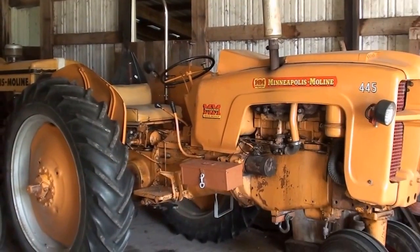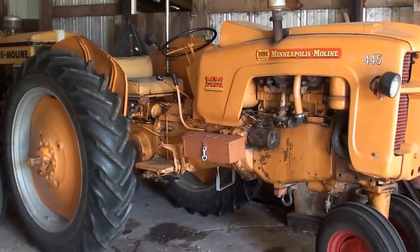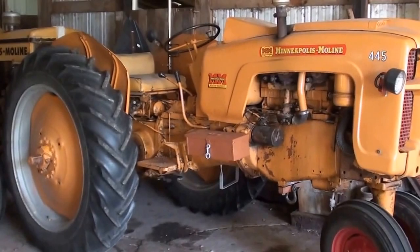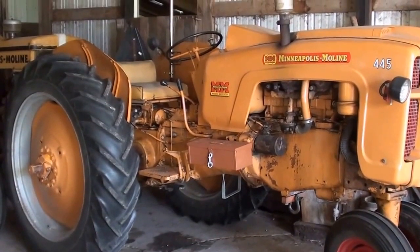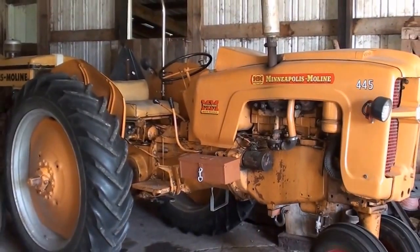Okay, I'm going to pull up the Moline here and then start her up, see if it starts. I'm sure it will. It hadn't been running in about a month, but I got the gasoline shut off, and we'll start it as a gas engine.